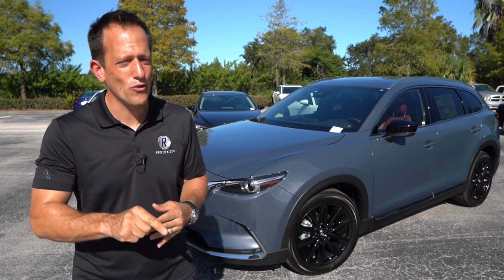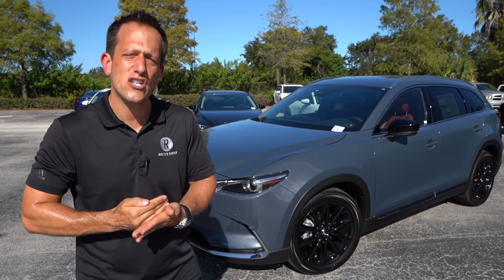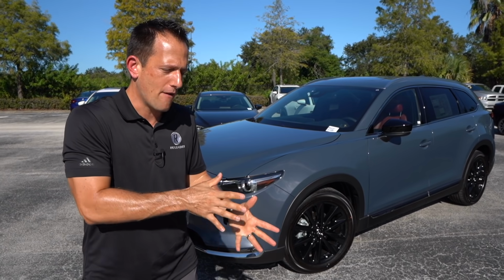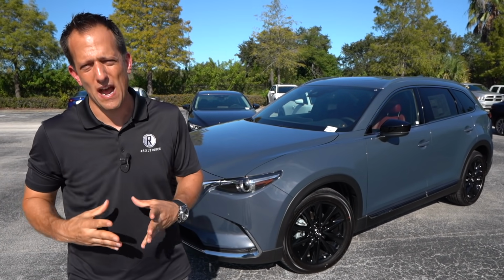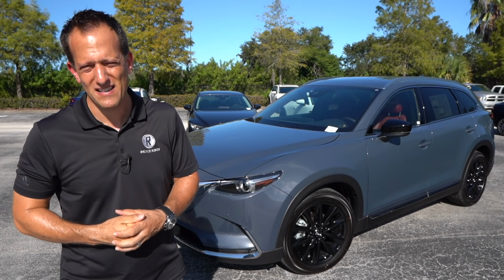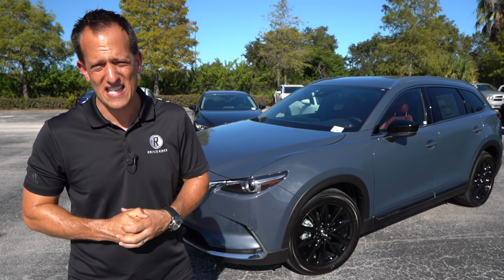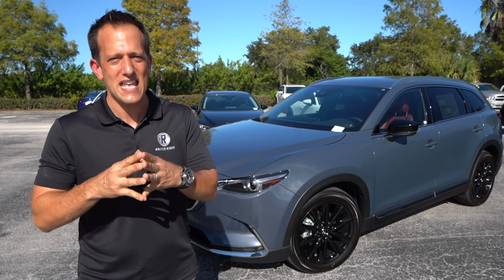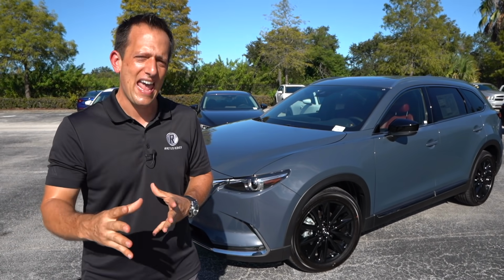Mazda's doing something on top of it that a lot of the other brands are not doing. They're actually creating a premium brand within their own brand. Now, if you went Toyota and you wanted premium, you would have to go up to Lexus. If you went Nissan and you wanted premium, you would have to go up to Infiniti. Well, guess what? With Mazda, you just come down to Ed Morse Mazda and you're walking out with a premium experience, especially when you get to the interior. So let's dive into this Carbon Edition and find out, is it the best mid-size you should be buying, especially over the Palisade and the Telluride?